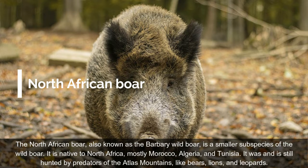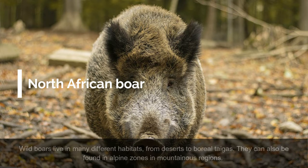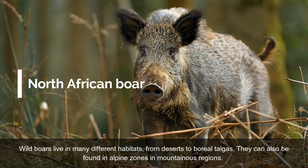It was and is still hunted by predators of the Atlas Mountains, like bears, lions, and leopards. Wild boars live in many different habitats, from deserts to boreal taigas. They can also be found in alpine zones in mountainous regions.